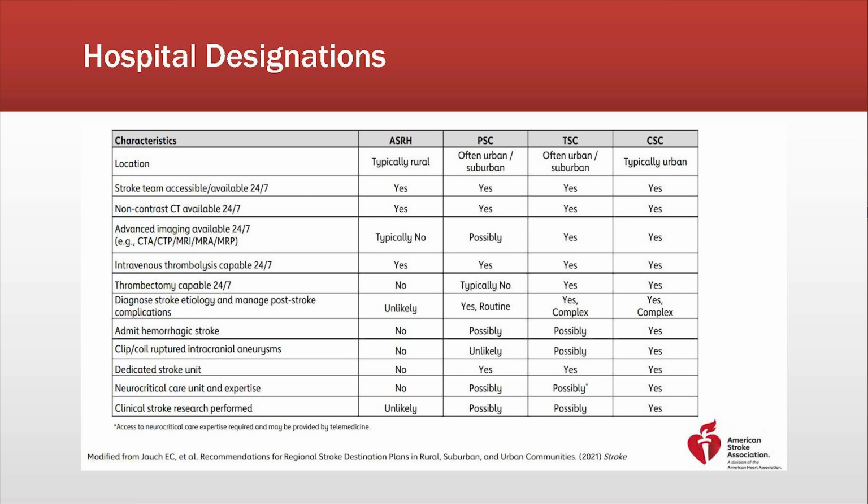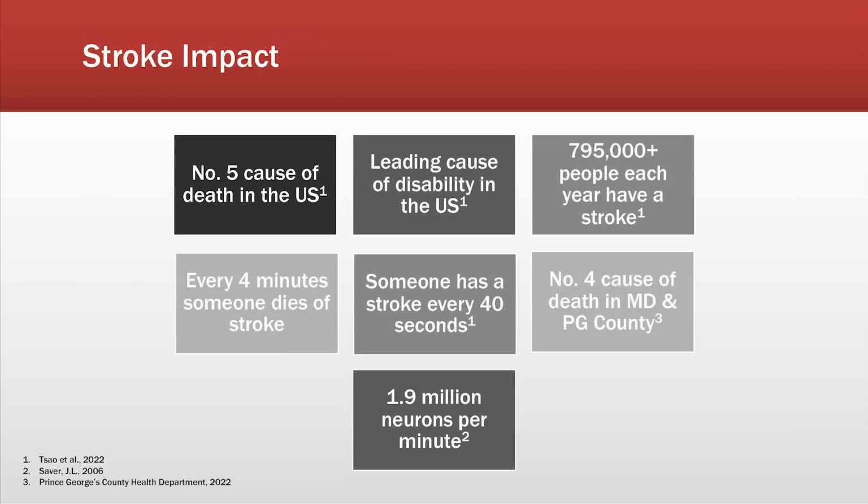This slide just shows you a little bit more about what each stroke center offers. So you can see here that Acute Stroke Readies are going to be typically rural, right? They're going to be able to do that initial assessment, that initial CT. They'll provide initial treatment to the patient with that 24/7 thrombolysis capability, and then the patient will have to move on. As the stroke center becomes higher and higher designated from primary stroke center, thrombectomy capable, and comprehensive, you start to see that more services and equipment is available.